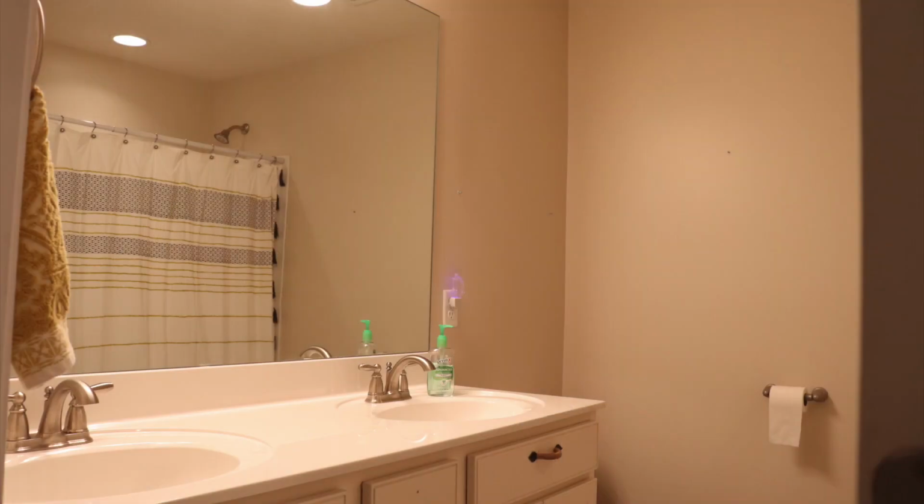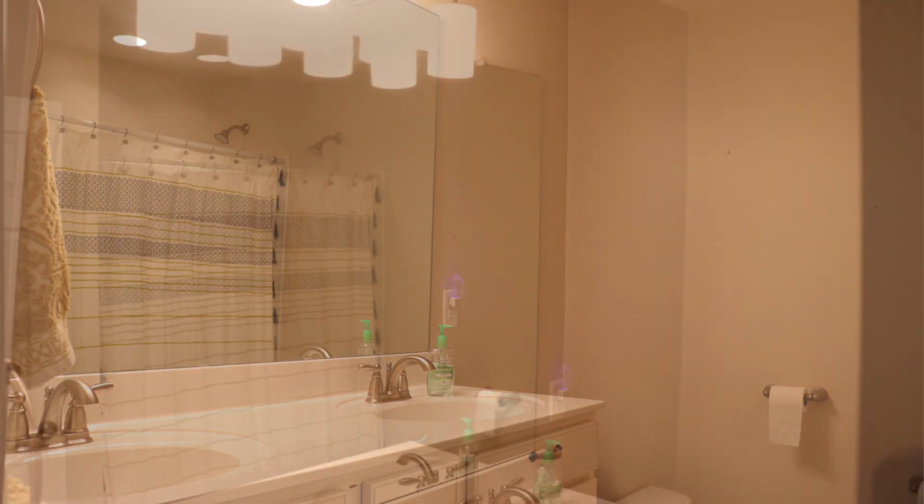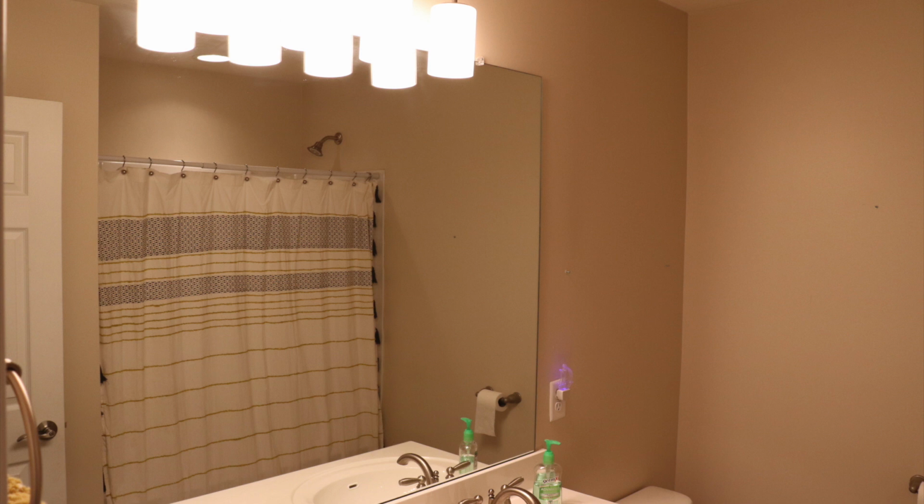Behind me right here is the door leading to our kids/guest bathroom. Now you're looking at a picture of how incredibly bland this room is. However, by the end of this episode, we are going to transform this room into something very, very special. So you are going to want to stay till the end to see the reveal.